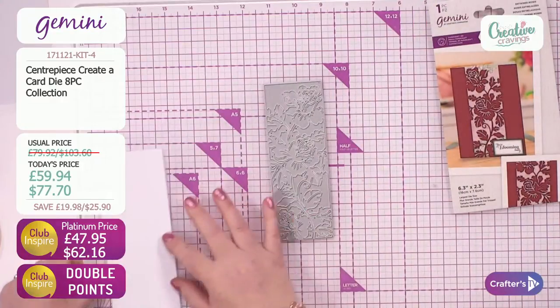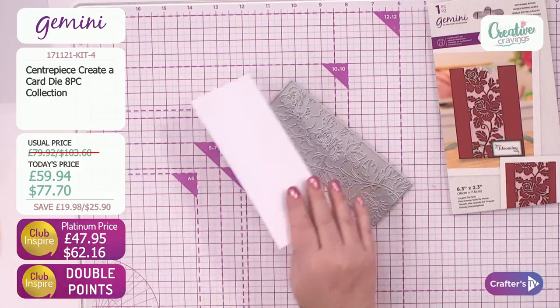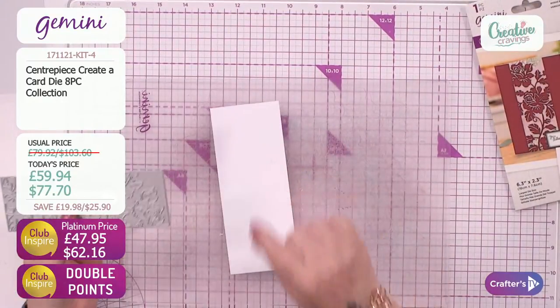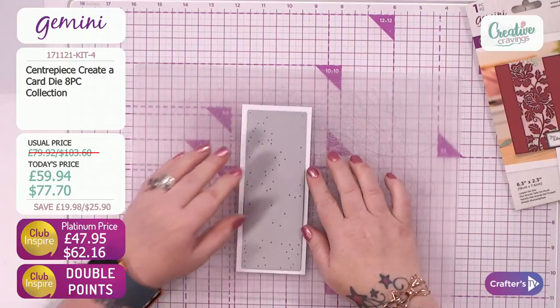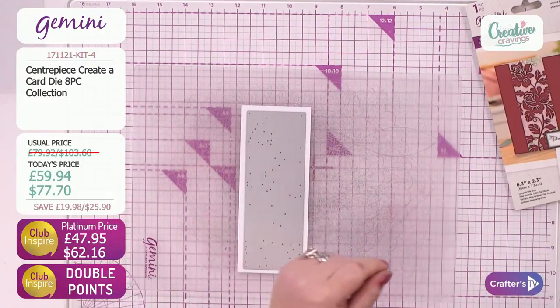So I've got a piece of card, 2¾ by 6½. For this one, this would definitely go through the mini, because the piece of card that I'm going to use is small enough and that fits in. So this one, if you were going to make this, would fit through perfectly.